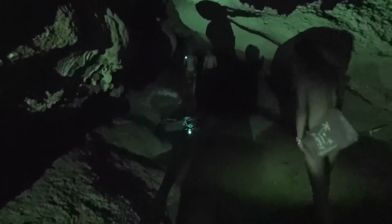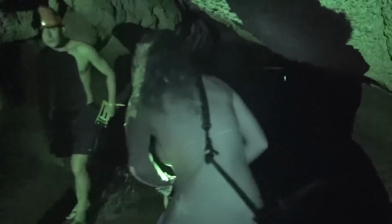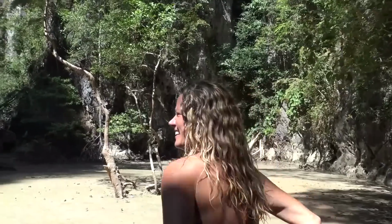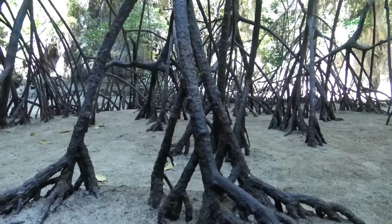This one actually has a walk-through cave that's pretty long. Bring a flashlight to get through it. It opens up beautifully, but it's best visited at low tide. If you stay too long and the tide comes up, you could get stuck.